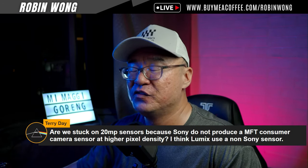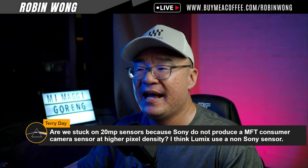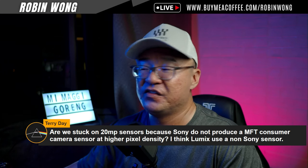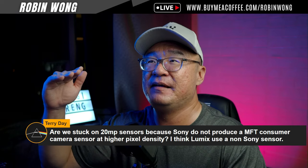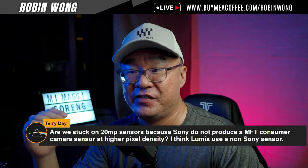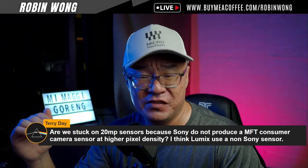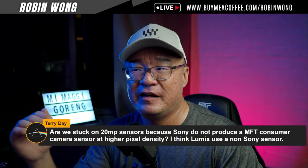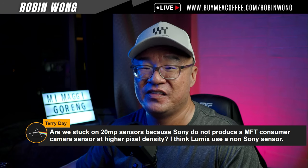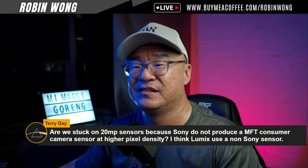Terry says, are we stuck on a 20 megapixel sensor because Sony does not produce Micro Four Thirds consumer camera sensors at higher pixel density? I think Lumix uses a non-Sony sensor. That's not true. If you look at the patents or the list of Micro Four Thirds sensors that Sony is making, they have like 40-something megapixel image sensors. Yeah, they also have a 30-something megapixel Micro Four Thirds image sensor. It's just that it's not being adopted by Olympus OM system or Panasonic.